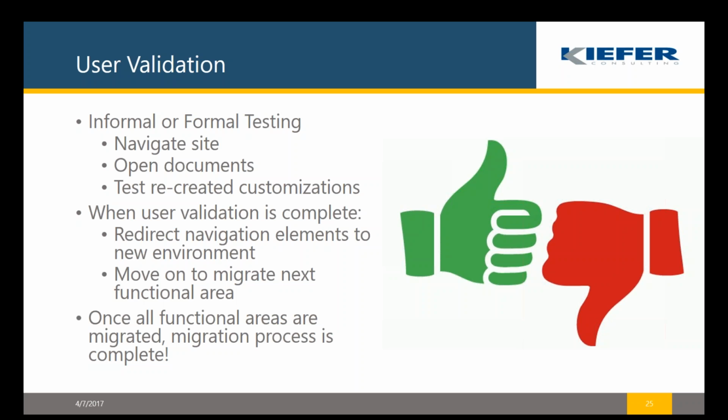And as you repeat these stages for the other functional areas, more and more of your organization will move off of the old environment and into the new environment, eventually allowing you to completely remove or archive that old environment once everyone's been migrated over. So once that occurs, you're really ready to end your migration process and roll into the support and closeout phases of the process.